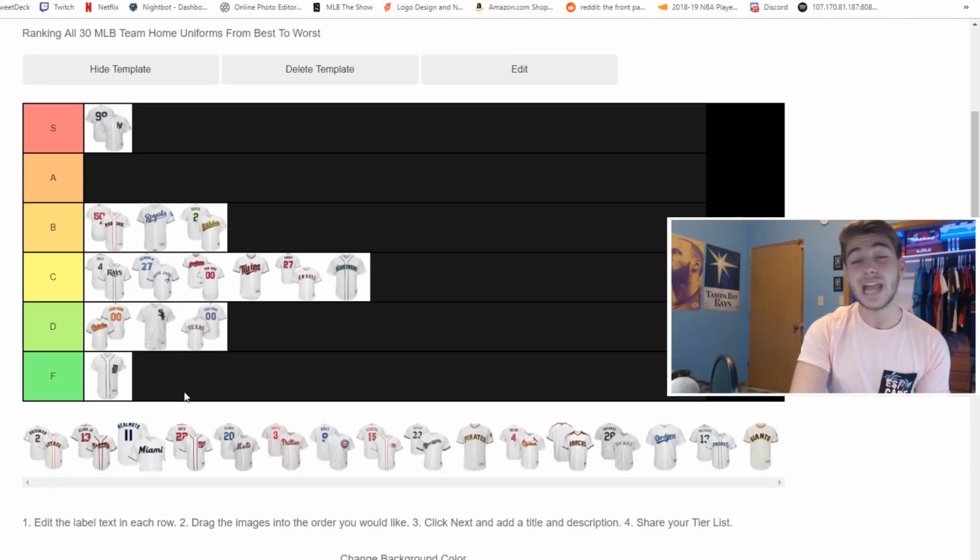They say everything's bigger in Texas. Unfortunately, these uniforms, not so much. They're plain and simple, they're boring, it's just that blue and red trim. Something about it I just don't like. All it does is say Texas. It's really boring. It's a D.